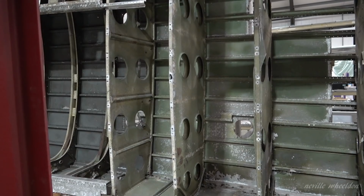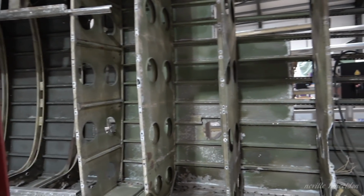While Dave cuts out the formers, I had a look around the construction bay.